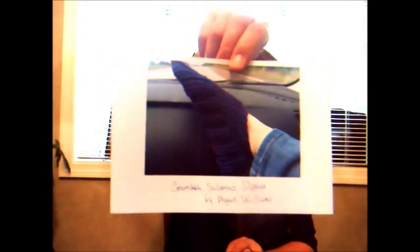The first one I came across was the Seamless Salama Slippers by Megan Williams. That's what it looks like. So I'm guessing it doesn't use a lot of yarn. I didn't really read the pattern, to be honest. I just thought, hey, those slippers are really cute. They're popular right now. That's one thought.